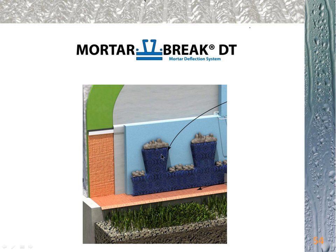We also have the dovetail that is so widely specified. Ours is called Mortar Break DT. The DT stands for dovetail. Same thing as a lot of the other dovetails that you've seen on the market. Breaks mortar up on two different levels. And as a manufacturer of the straight strip, the dovetail, and the designer Mortar Maze, besides the interlocking ability of Mortar Maze, all three of these different types of mortar deflections are going to work the same.